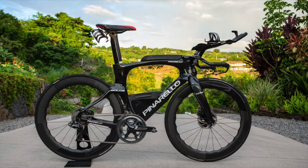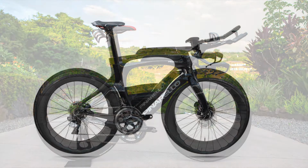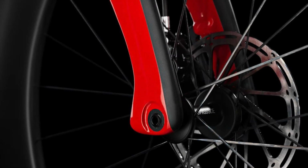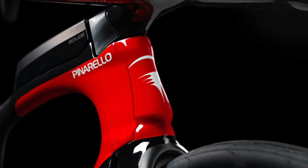Pinarello don't seem to have updated this version for 2022, and so the bike still has Dura-Ace 9100 fitted to the frame. I would imagine this would be updated soon, but I've yet to see anything on the market. So, for the moment, you get an 11-speed groupset with hydraulic disc brakes, which have 160mm rotors front and back. Pinarello offers some of the finishing kit with their own in-house brand, Most, which provide the handlebars.